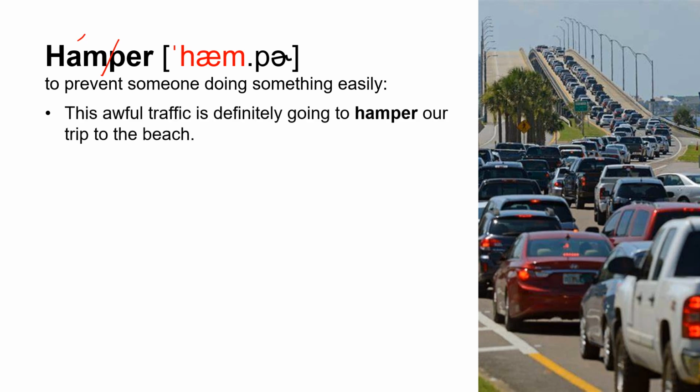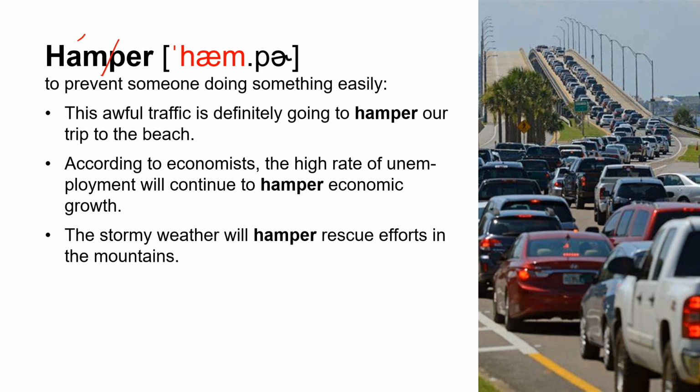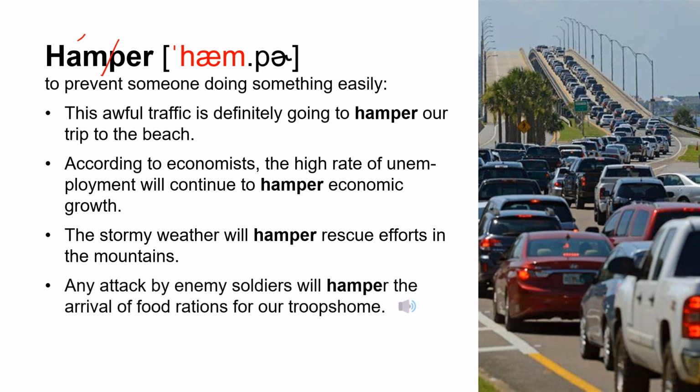This awful traffic is definitely going to hamper our trip to the beach. According to economists, the high rate of unemployment will continue to hamper economic growth. The stormy weather will hamper rescue efforts in the mountains. Any attack by enemy soldiers will hamper the arrival of food rations for our troops back home. Hamper.